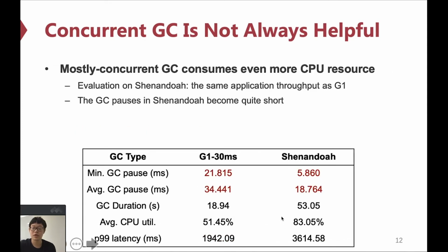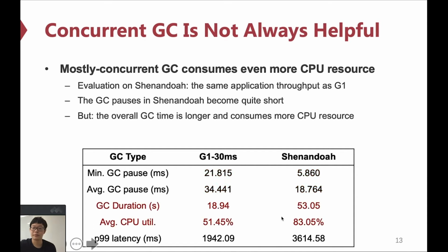For the mostly concurrent GC, the situation actually becomes worse. We have evaluated Shenandoah with the same workload as G1. Compared with G1 with the 30 millisecond setting, the GC pauses in Shenandoah are much shorter, both the minimum GC pause and the average GC pause. However, its GC duration is quite long. The duration of the evaluation is 60 seconds, while the GC threads are active for more than 53 seconds for Shenandoah. So the average CPU utilization in Shenandoah is quite high. And as a result, the tail latency for Shenandoah is even worse than the worst setting, the 30 millisecond setting of G1.